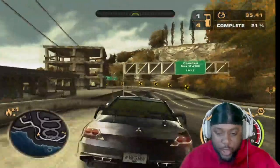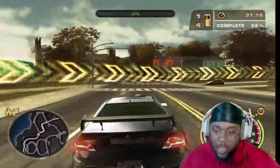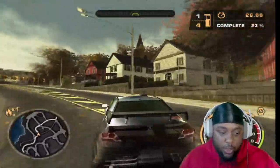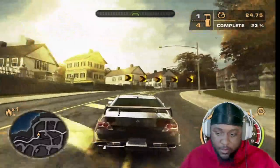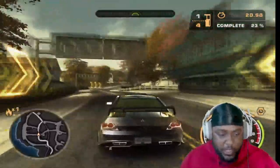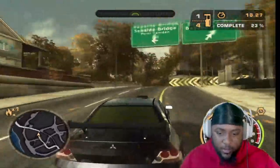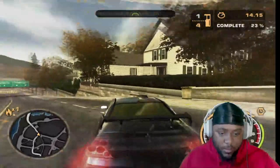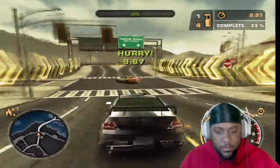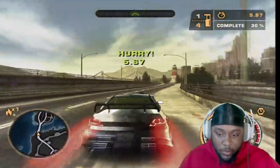Bro, and I'm seeing so many shortcuts. But I gotta start paying attention to my map more. There's another shortcut up there. Dude, there's a lot of shortcuts on this one. What was that symbol? Was I going the wrong way? What the hell was that? Oh my gosh, bro. Bro, I'm about to lose.